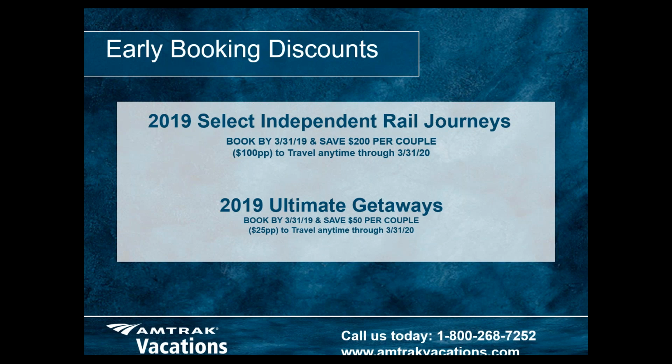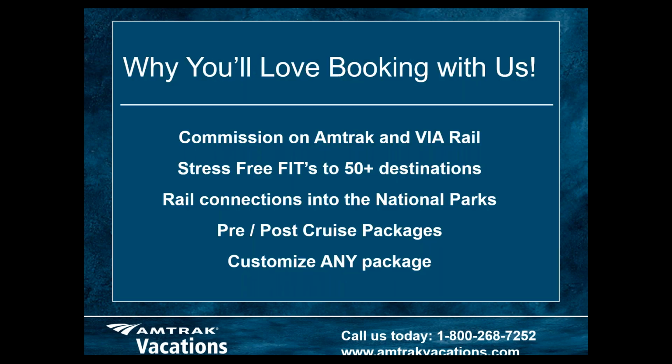Okay, as long as it's one of our select independent rail journeys, you can see which itineraries qualify by visiting our website, amtrakvacations.com. Also, we're doing some specials on our ultimate getaways. These are some of our 4-day, 3-night getaways where we're offering $50 off per couple.